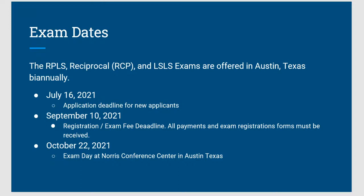So those are some of the biggest changes that you're going to see. Like I said, you're going to have 3 exams now, so you will have to go through the fundamentals of surveying, principles and practices, as well as your state-specific exam, just like every other state does. Now Texas is going to be incorporating it, where they used to just do the FS and your state-specific RPLS exam.